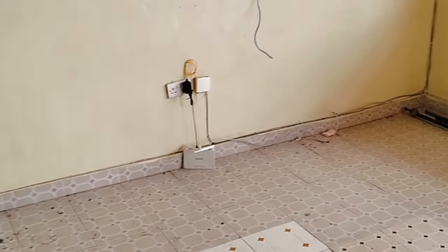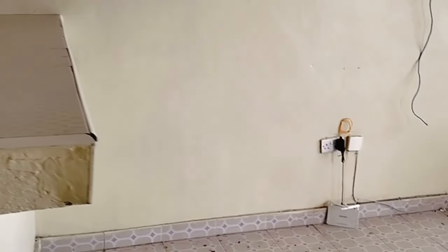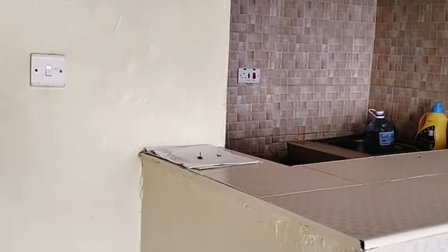That is the socket where you can charge. Not necessarily to charge, but if you have a television, you can use that socket. I hope you can also see the tiles of this house. Very good. The house is very good. You see the wall? Very bright colors for the wall.